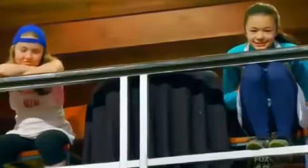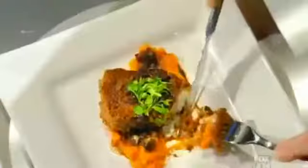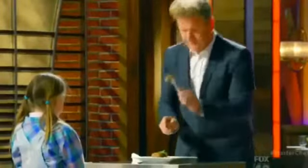Yes, Chef. Right, gotcha. Okay, what did you season the mash with? It's just brown sugar, butter, and then a little bit of salt.